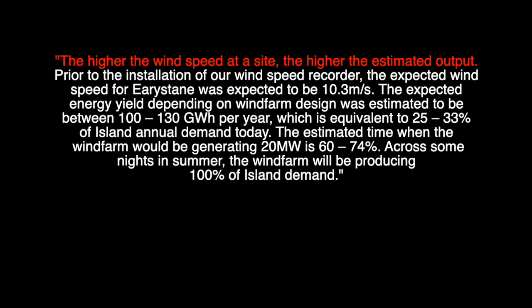There's no given wind speed. I'm assuming that's meant to be an average, but that is meaningless because it really does depend on the distribution around the average of the wind. It really is a meaningless figure, that. The expected energy yield, depending on wind farm design, was expected to be between 100 to 130 gigawatt hours a year, which is equivalent to 25 to 33% of the island's annual demand today.